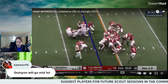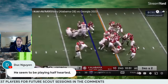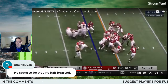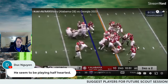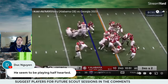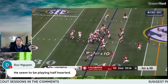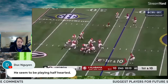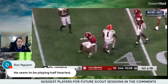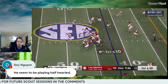And we have guys who can miss tackles. We need guys with decent football IQ who can complete plays. He seems to be playing half-hearted. See, look, this is why these streams are good. Because if you see him with NFL Network, it's like, yeah, big guy, Kool-Aid McKinstry, runs around, swats the ball. He's a first-round pick, man. And he might well be. But at the same time, we've picked up on something here. Even in one half of play, or one quarter of play, that might be a slight concern moving forward. That he just doesn't really commit when playing the run or when tackling.